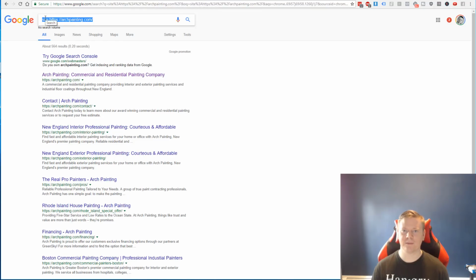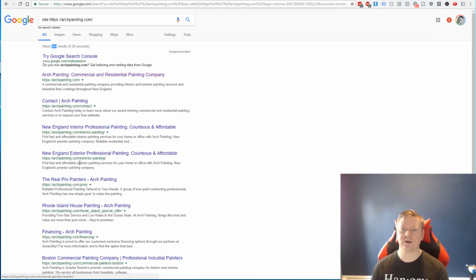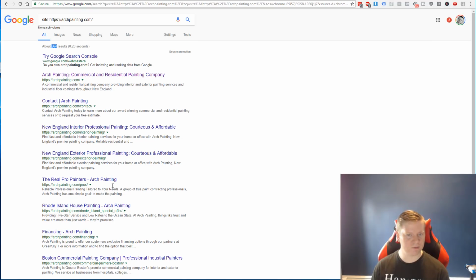Go to Google and type "site:" with no spaces and then the website name. Once you search for this, Google gives you the results showing how many pages it has in its index. In this case, they have 564 pages from archpainting.com. This is how many pages Google has picked up from this website. So I know right off the bat they're not utilizing this trick I want to show you. The organic results look fairly standard, nothing special going on here.